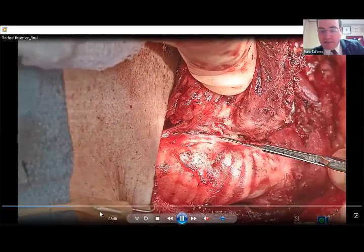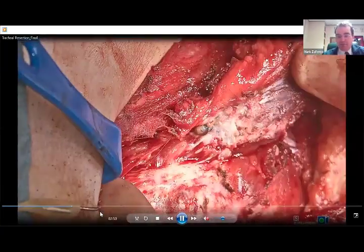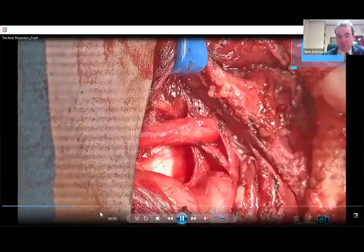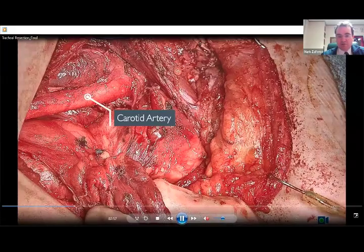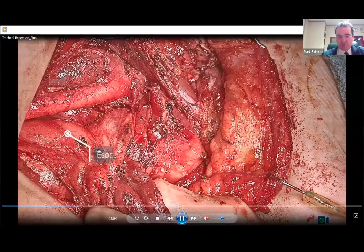Sometimes you can resect these en bloc with the trachea, but I typically don't. I typically will resect the disease off of the trachea, and this is what we're showing here. The head of the patient is to the right, the feet are to the left, and these are some of the structures here.